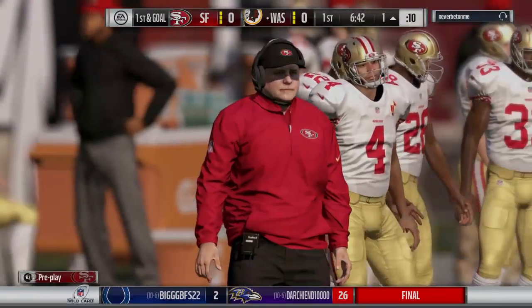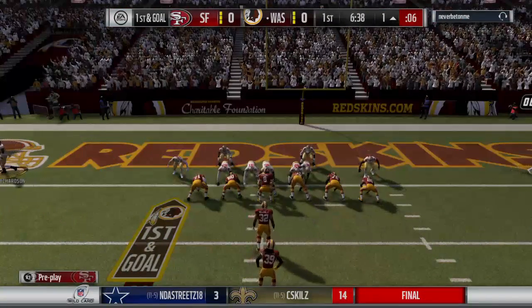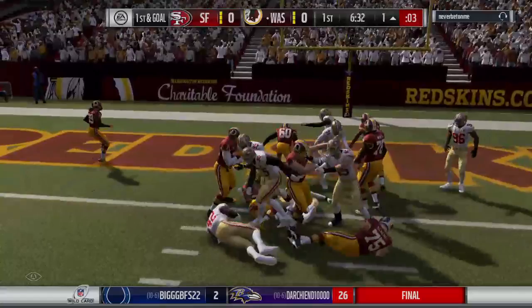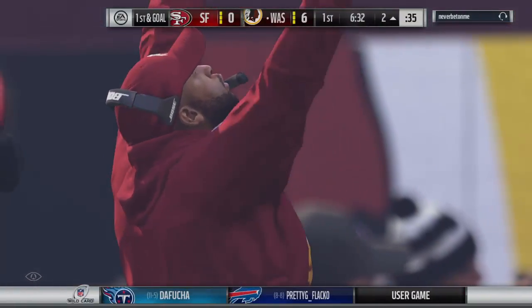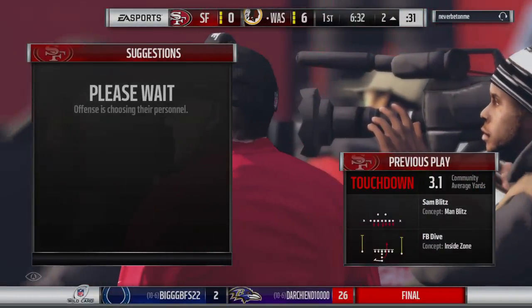Goal line offense, something they've really been emphasizing in practice lately. Now they have a chance here to put all that hard work to use. And here we go on first and goal. And they'll turn to a power game to try to get in. And he'll take this into the end zone. Touchdown, Washington. And McCaffrey taking it in.